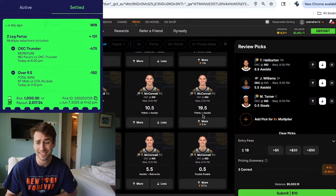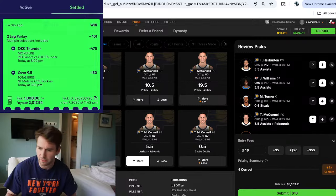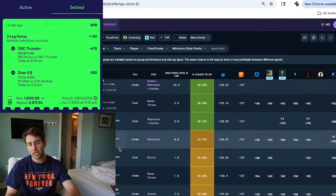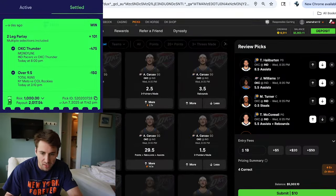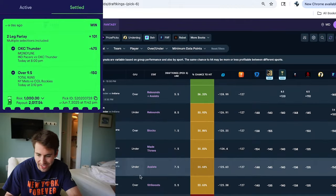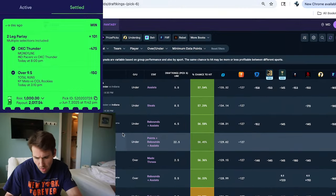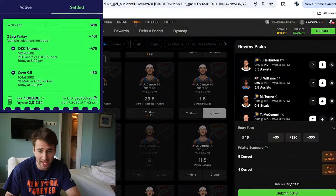I mean, he played the entire game too. He was playing in the final few seconds of the game. But maybe a little bit of positive correlation here with Hallie under. But let's finish the slip. Let's finish this shit, bro. So Caruso under 1.5 made threes. That also pairs kind of nicely. So if you want to go with the 6-man, this is what I would run.